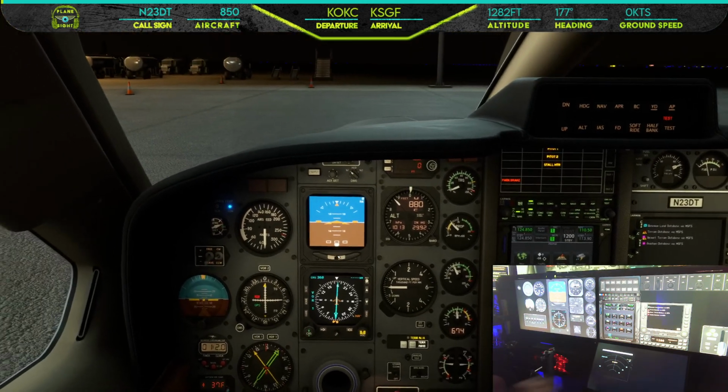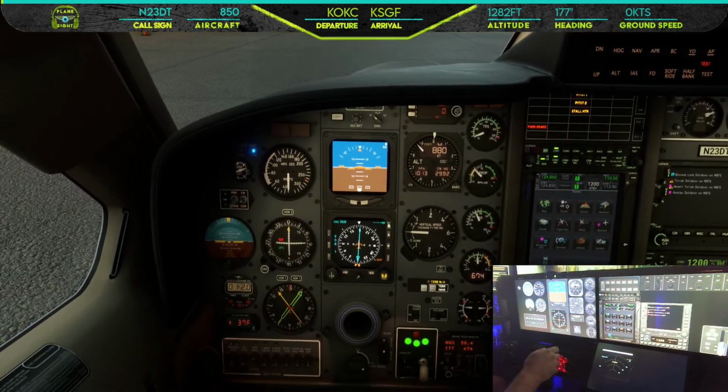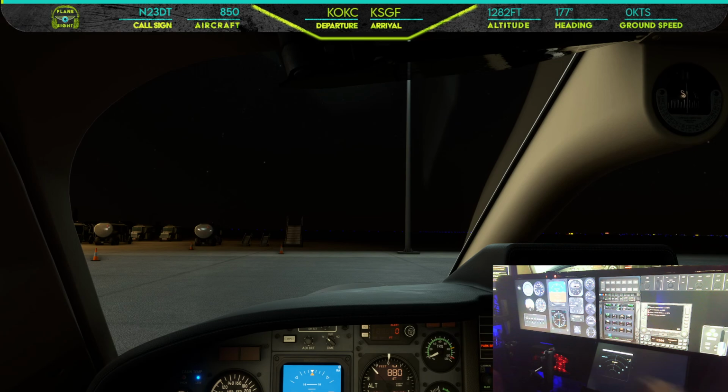Go ahead and grab our ATIS. What do you guys say? And our ATIS is going to be 125.85. To contact, you have information Kilo.